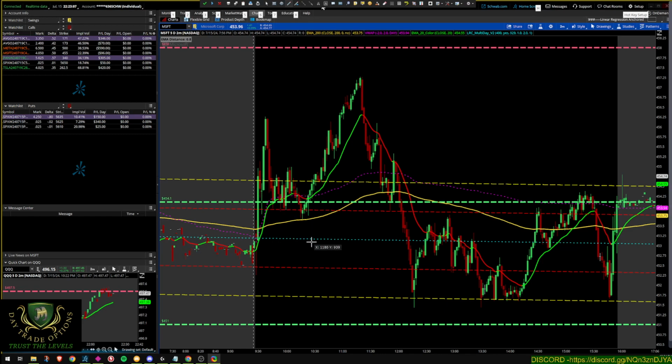The next awesome setup was right here. This was even better. So something to look at when you're watching the 200 and the 20 EMA is if you do get pullbacks and they come down and wick up off this 200, as well as look how much it respects this LRC. Check that out. It's crazy. You get this wick up and then you close above the LRC.